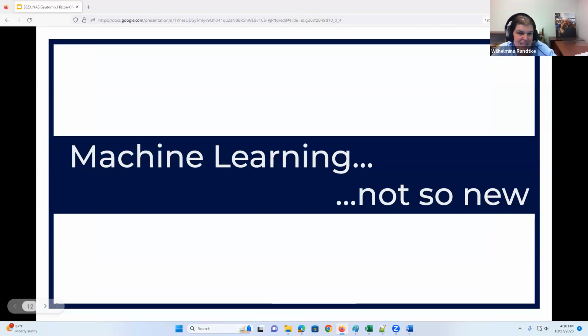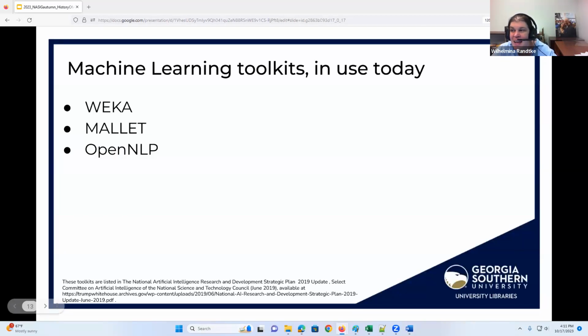The premise of my talk is that machine learning in libraries is not so new. I have here 3 open source toolkits for machine learning. I picked those because they're cited in a recent governmental report, the National Artificial Intelligence Research and Development Strategic Plan from 2019. And one of the things that it said is the US should have more of these. These are great. They help people to make advances. And here are 3 examples, but there are many, many of them. So these are not cherry-picked examples. These are examples from a governmental report.